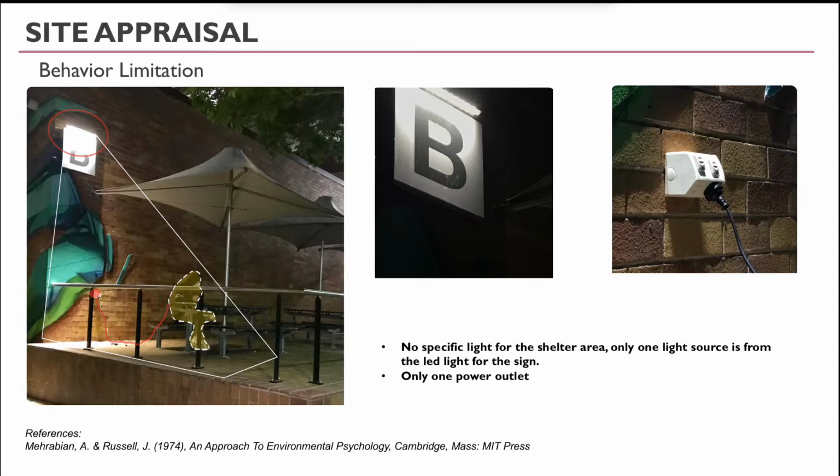Behavior limitation. There is no specific light in the shelter area at night. The only light source is the LED light for the B block signs. So that girl just chose to sit under the light, even at the only power outlet in the corner.